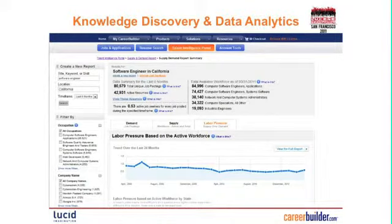And then the last section I want to talk about, and you guys can ask questions about any of this afterwards, is some of the forward progress we're making in terms of data analytics and also some options for actual knowledge discovery.